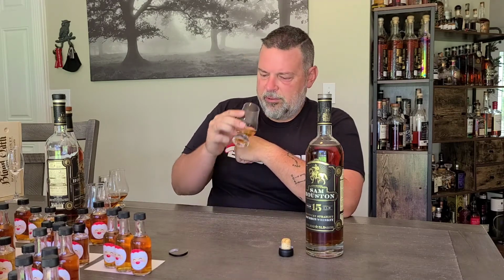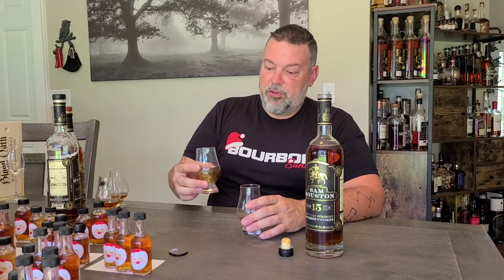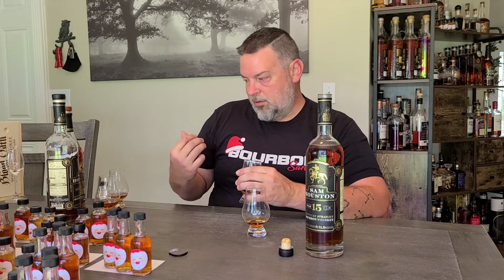So, ooh, man, if you give it a little swirl, the caramel really jumps forward. Wow, caramel and like sea salt toffee or saltwater toffee. Wow, getting a little air in it really changes it a lot. I'm going to be very curious to see how this develops as I drink into it. So, yeah, let's compare to the 14-year Sam Houston before we go to Calumet and my other 15 sample here.